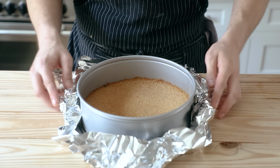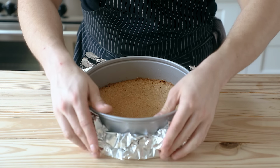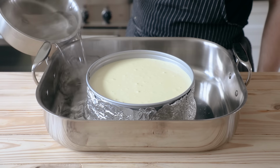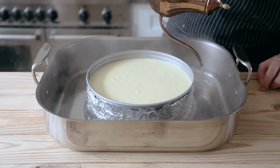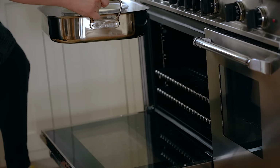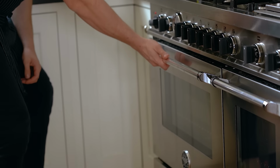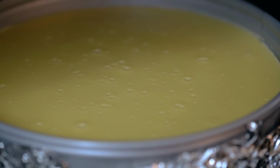Make sure to wrap the bottom of your springform pan with foil to keep water from getting into it. Place your cheesecake into the bottom of a roasting dish or a large baking dish. Pour enough boiling water into your dish to come 1 inch up the springform pan. Place that into an oven preheated to 325 Fahrenheit for 1.5 hours or till set, but still slightly jiggly in the center.